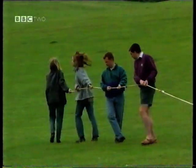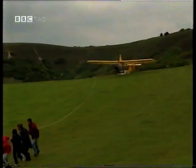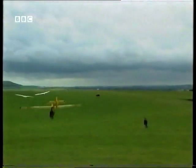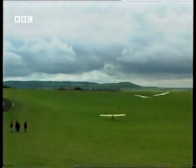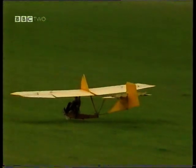Are you ready? Walk and run. They didn't have much performance. That was intentional, so there's no question of the misguided student vanishing over the horizon. You had to stop quite soon, and if you didn't, the glider did stop for you.